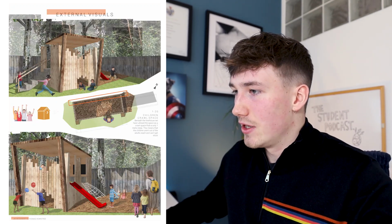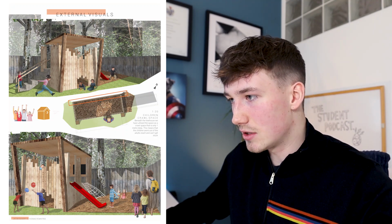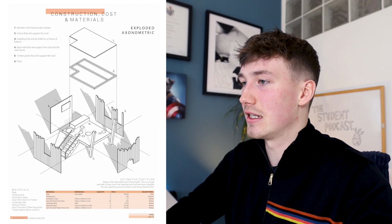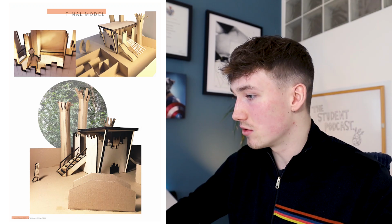And then these are some visuals. We actually put this together in SketchUp, so that was actually quite interesting. Visuals here showing the steps going up, the crawl space, the slide, the kind of hide and seek elements, the materials, and the kid enjoying himself. Exploded axonometric introducing construction cost and materials, and then the final model, and that was the hideout.